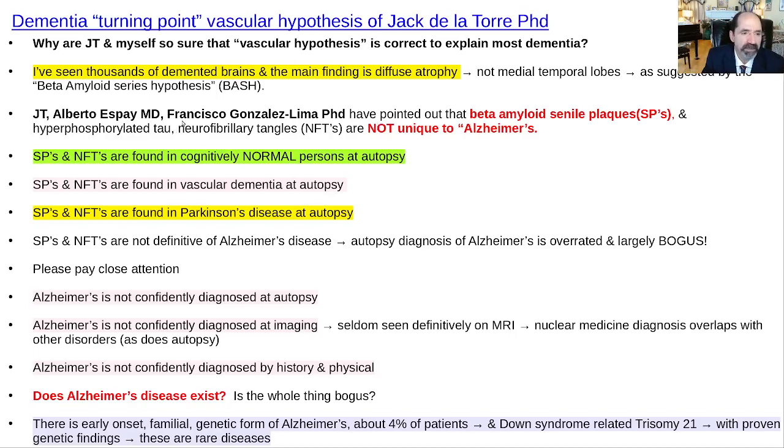Also, Alberto Espe, he's a real smart guy. He especially writes about Parkinson's disease. He wrote a very nice book called Brain Fables. Francisco Gonzalez Lima, he's a guy who did research with Jack Delatorre. And there's others. If you start studying it, you'll see things point towards the vascular hypothesis being correct. Everything I've ever seen about it is correct. Whereas everything I've seen clinically about beta amyloid makes me not believe it, for good reasons.